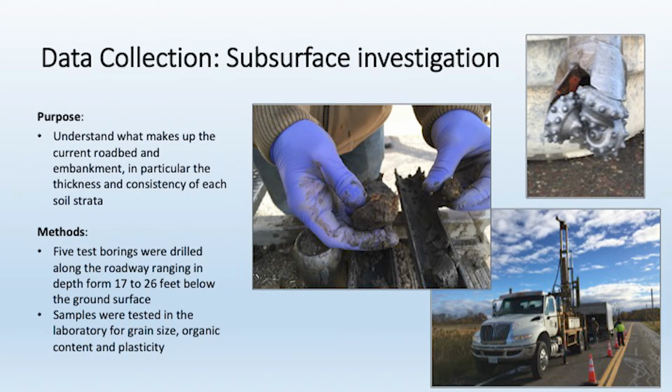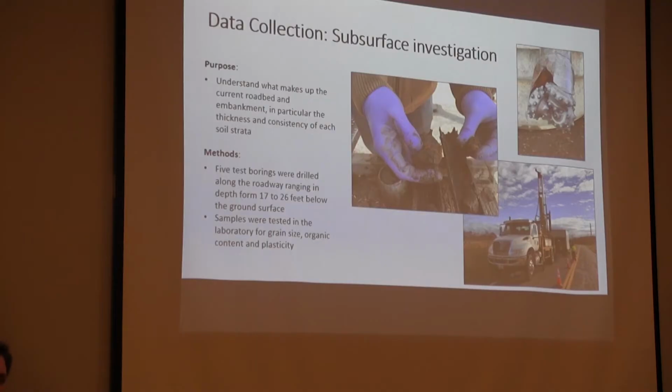So in that 17 to 26 foot vertical profile, we were able to figure out all this information, so that as we look at raising the road and other alternatives that we're looking at, that's going to form the basis for our design moving forward.